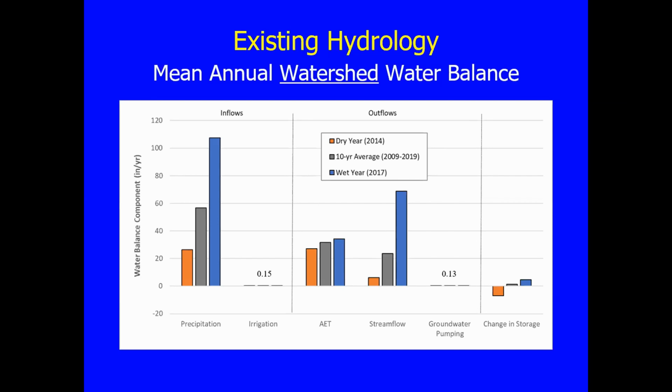If we look at the fate of that water, a lot of it goes to actual evapotranspiration, AET. That's water used by plants combined with evaporation. We can see that doesn't vary as much from year to year. The plants are pretty good at getting their water regardless of what the conditions may be. Stream flow, on the other hand, does vary substantially. Order of magnitude more stream flow in a very wet year versus a very dry year. And then the far right there, you can see the modest changes in storage that happen. When we have a drought in a dry year, we see declines in storage. When we have a wet year, we see an increase in storage over time, and the 10-year average is fairly stable.